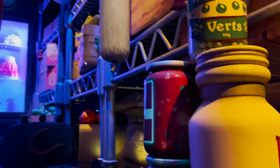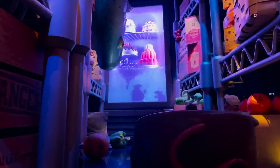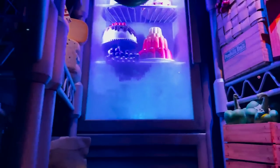This is a really cool room. Oh, look at all the rats in here. Oh, let's go, Emil.